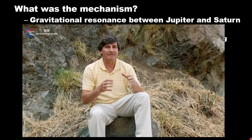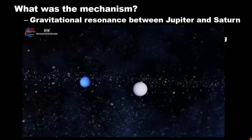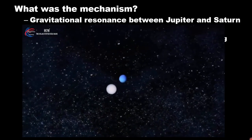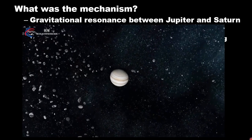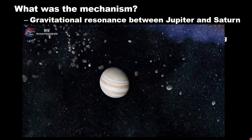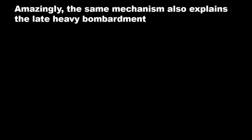Jupiter alone is quite a gravitational bully and gradually depleted the asteroid belt. But the Jupiter-Saturn resonance caused a catastrophic depletion of both the asteroid belt and the Kuiper belt. 99% of the bodies in the asteroid and Kuiper belts are cleared. So we have an explanation then of the formation of the asteroid belt and the Kuiper belt. But amazingly, this same mechanism also explains that mysterious period of the late heavy bombardment.